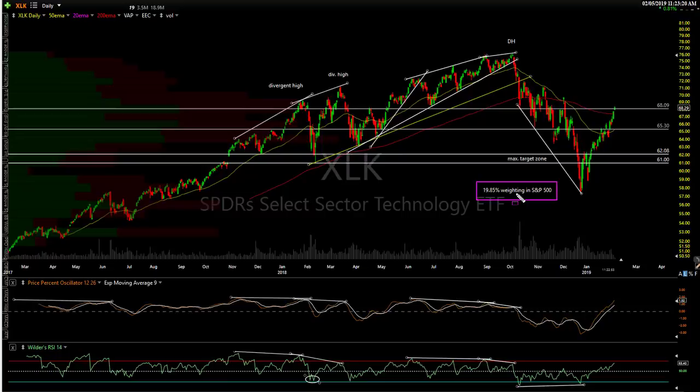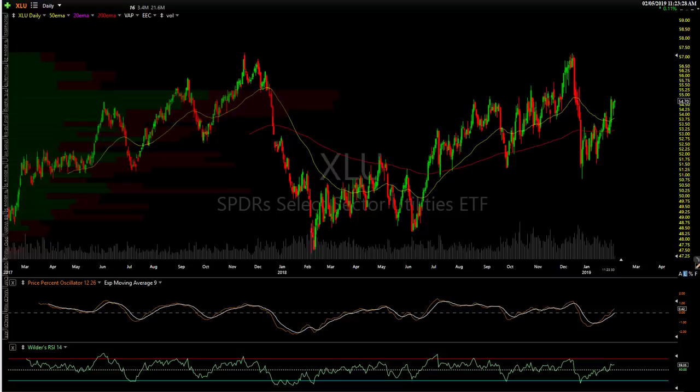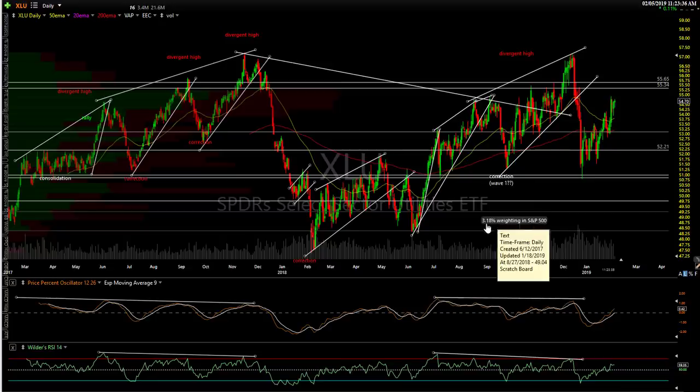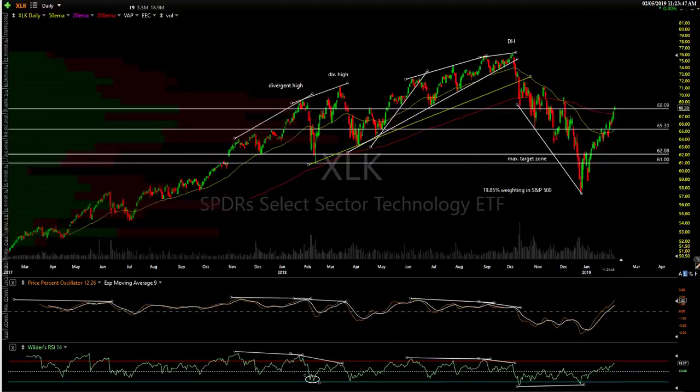So that's pretty powerful. In other words, let me say this another way. It doesn't matter where utilities go. Utilities can go to zero, and the stock market, the S&P 500, could still soar. Utilities only make up a 3.13% weighting in the S&P 500. So although they are a sector, they don't matter to the returns of the stock market. What does matter, and what matters the most, is technology.